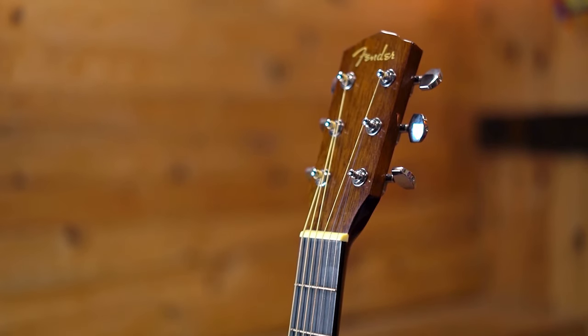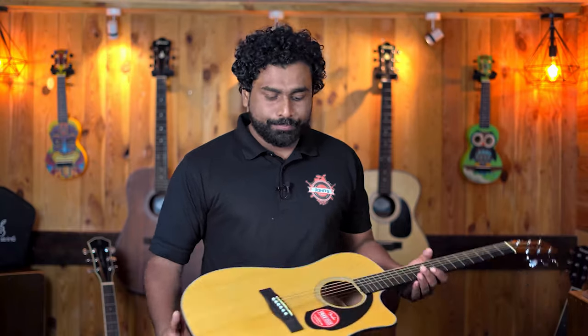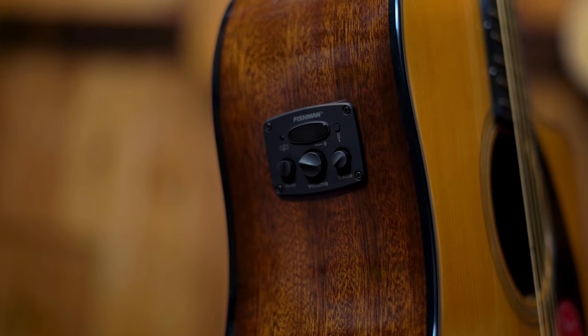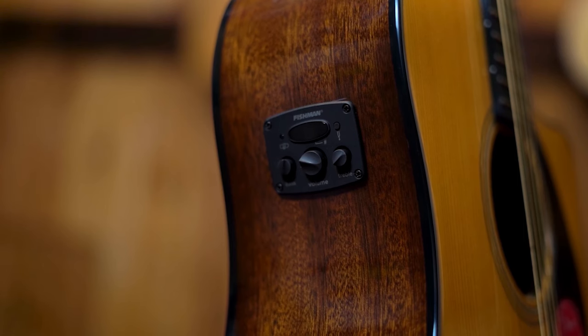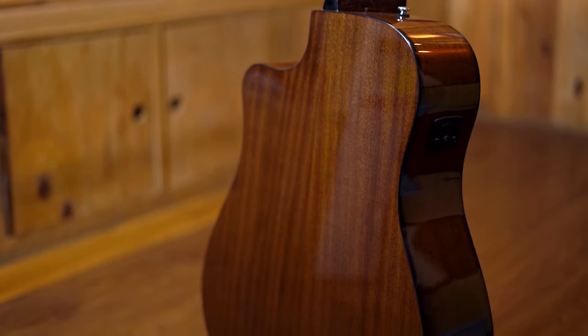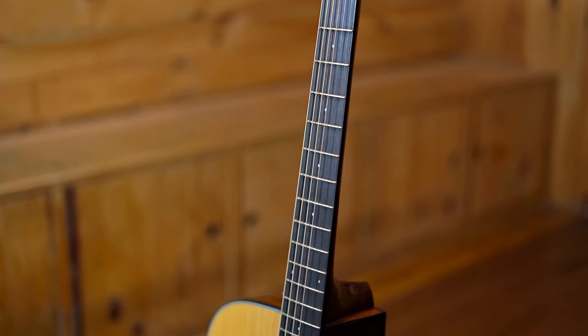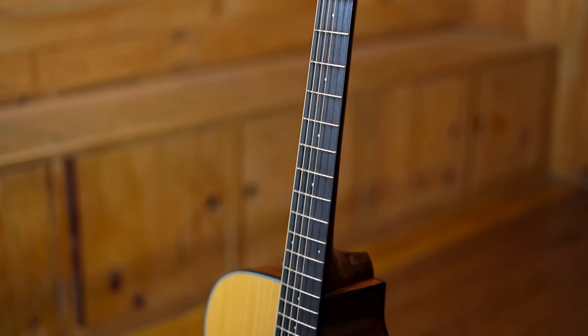Diecast tuning keys, it's got a strap nut on the top and even on the bottom. Now this guitar has the Fishman pickup, and that makes it one of the primary reasons why this was a choice for a lot of guitarists to go for. It's got a pretty reliable solid top and mahogany back and side, which is glossy. The neck is not a very fat profile, it's a thin neck, so very comfortable to play.